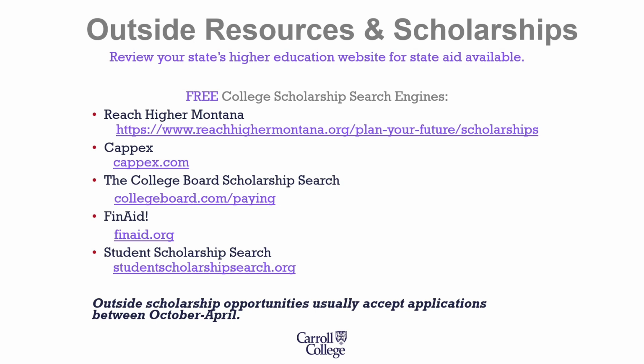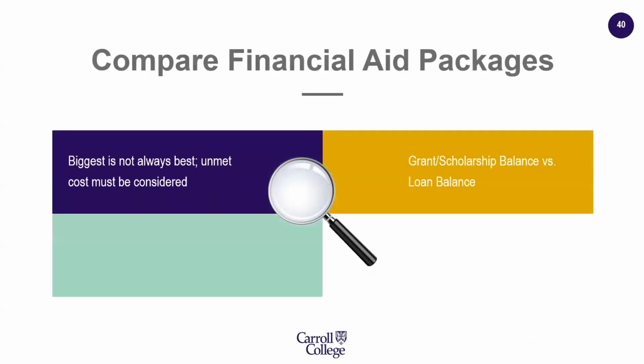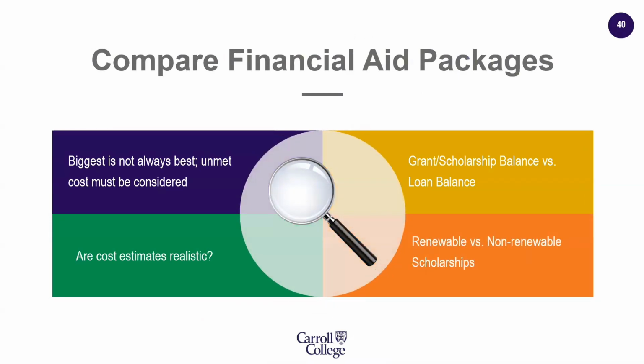Most of these outside source scholarships really open up about now, and they go through next late spring, June probably. So now is the time to start looking at some of these, and then look at all the other resources that might be out there for you as well. If you're a Montana student, Reach Higher Montana works with a lot of our Montana folks, and they really help you find a lot of scholarships as well. And then state aid can also be available. I know we've got some Montana and out of state folks on the call tonight, so check out your state aid website.